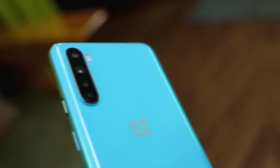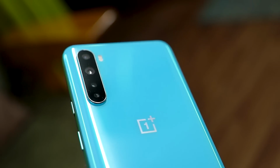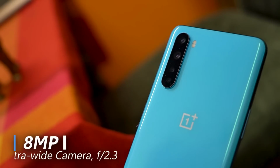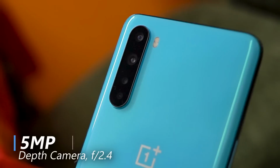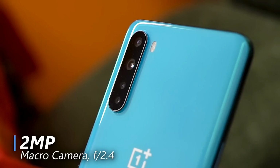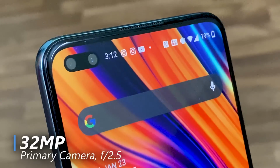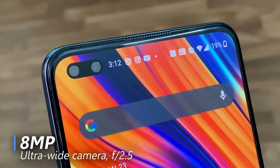Let's go ahead. In terms of specs, the OnePlus Nord features a quad rear camera setup that comprises a 48 megapixel primary camera with an f1.8 aperture. This is coupled with an 8 megapixel ultra wide camera with an f2.3 aperture, a 5 megapixel depth camera with an f2.4 aperture, and a 2 megapixel macro camera with an f2.4 aperture. On the front, you get a dual camera setup that comprises a 32 megapixel primary camera with f2.5 aperture and a secondary ultra-wide camera with f2.5 aperture.